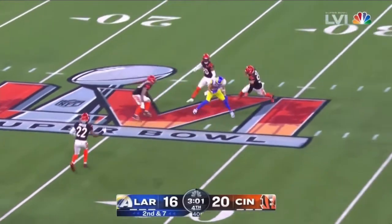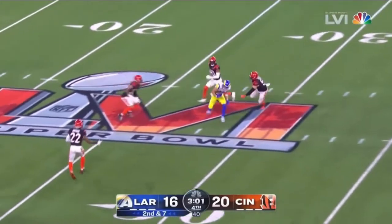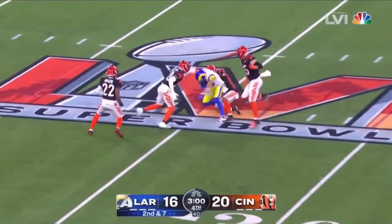That's what Cooper Kupp does. That's why he was the Offensive Player of the Year. That's why he was the Super Bowl MVP. He made the clutch plays at the end of the game for this Rams team to win this game.